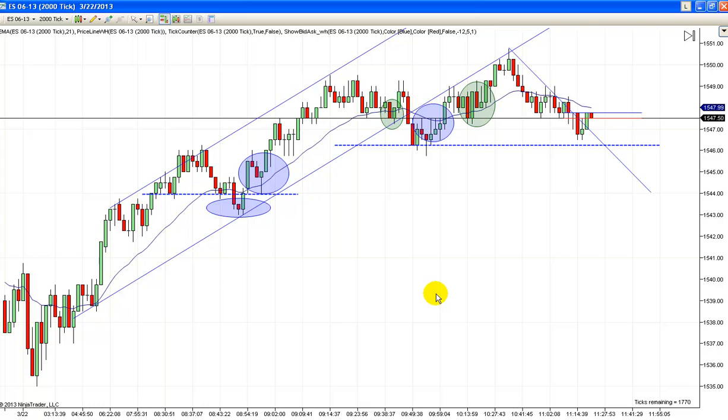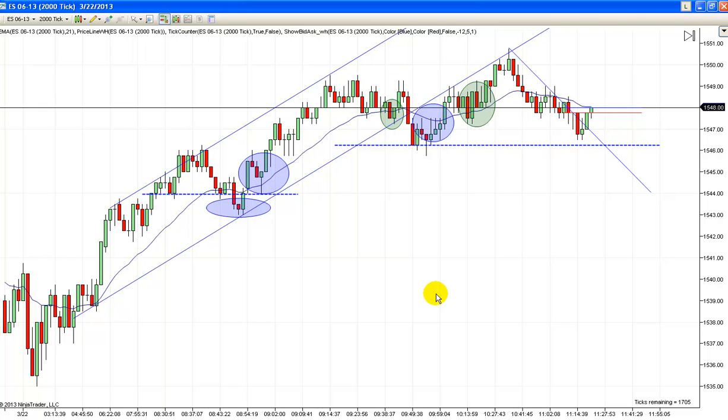Get on the simulator. It works exactly the same as it does when it's live on NinjaTrader anyway. Get on that simulator. Get to trading. Start with about a $5,000 account. And when you can double or triple that, then you're ready to get on the live one.